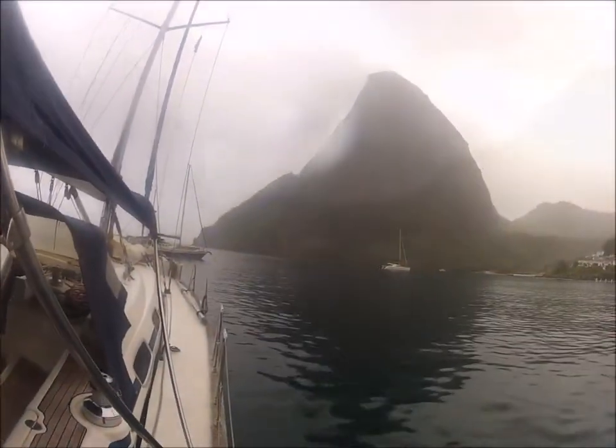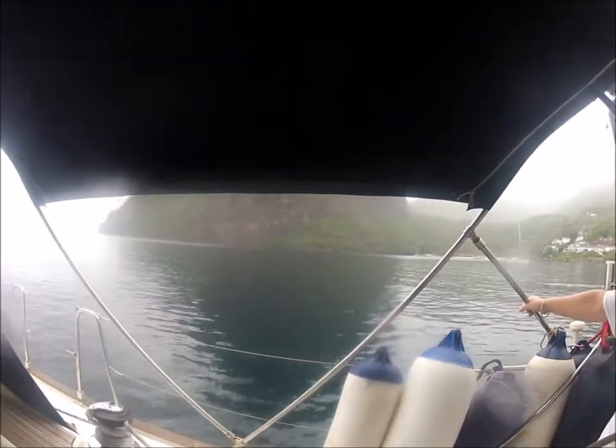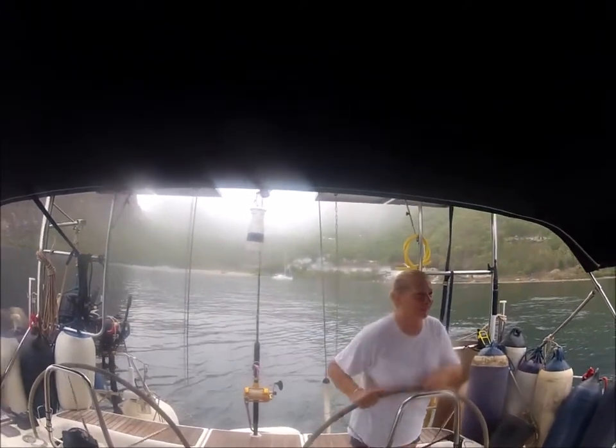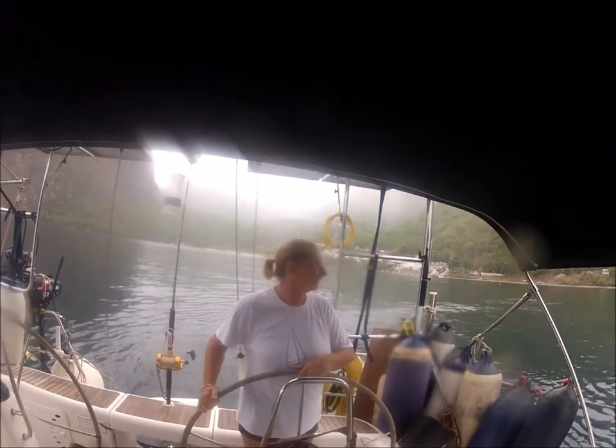The Pitons, being so much higher than anything else, create their own weather system. It was not the prettiest weather to be departing in. We slipped our mooring with Annie at the helm. Southward we go.